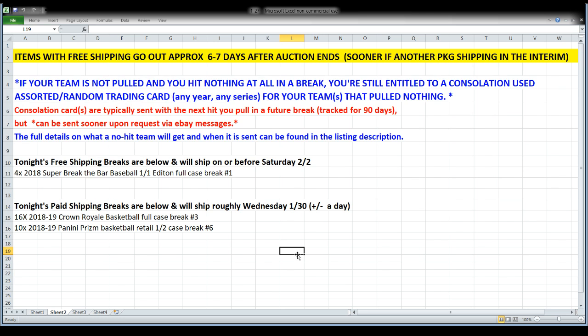Here's the info we need to know for tonight. Super Break the Bar is our first break. Crown Royal basketball will be second. Prism basketball retail will be third. Free shipping break, which is Super Break the Bar, should be on the way to you no later than Saturday. Very probably sooner than that, but shouldn't be any later than that. Free shipping stuff I do generally project to go out about 6 or 7 days after an auction ends. And our paid shipping breaks tonight, that's Crown Royal and the Prism Retail, I project should be on the way to you on or before Wednesday.